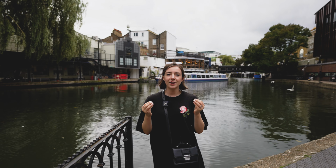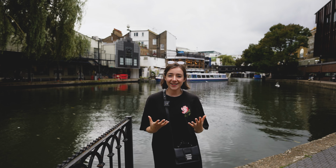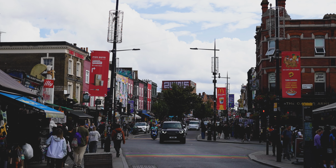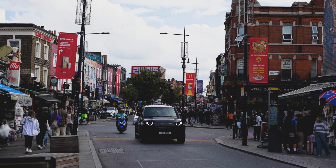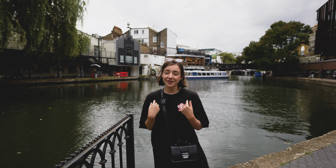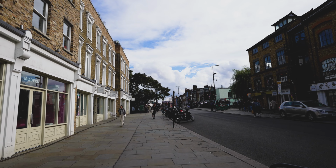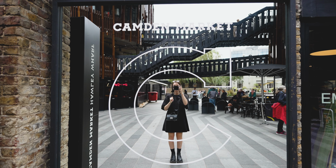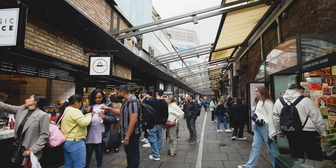This is actually comprised of several markets, and today lots of people come here from all over the world to experience the alternative culture. There's lots of tattoo shops here, the goth scene, the nightclubs, and also there's so many students who live here. When I lived in London around 10 years ago as a student, this is where I lived. In today's video, we're going to show you the best things to do in Camden, as well as where to visit and the best places to eat.